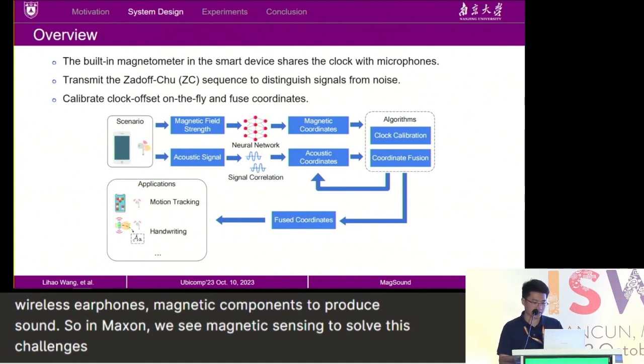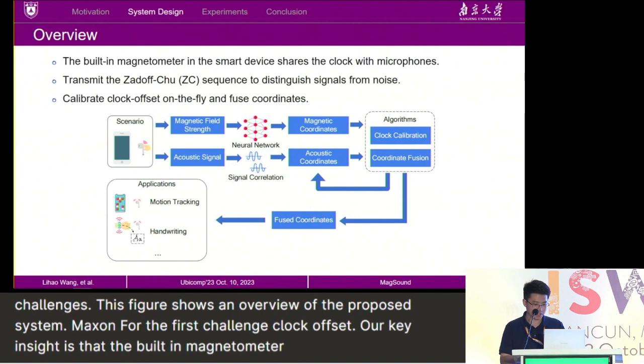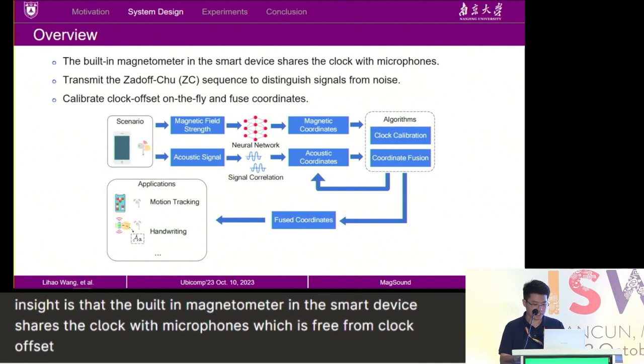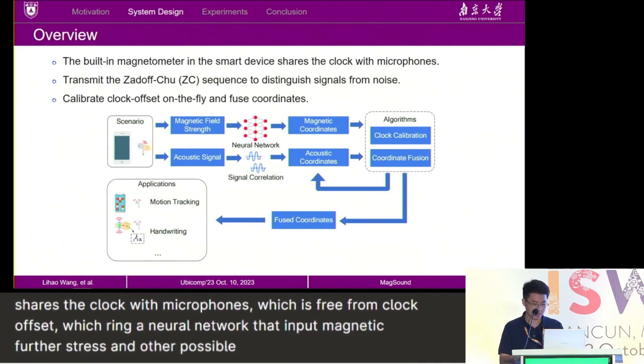This figure shows an overview of the proposed system MagSound. For the first challenge, clock offset, our key insight is that the built-in magnetometer in the smart device shares a clock with microphones, which is free from clock offset. We train a neural network that inputs magnetic field strength and outputs magnetic coordinates. Then we can use these magnetic coordinates to calculate the clock offset.